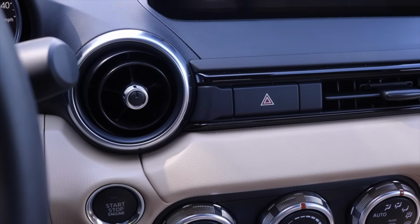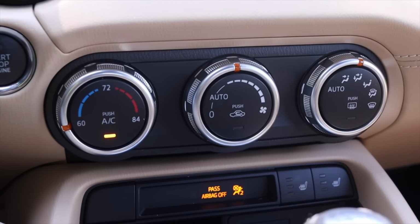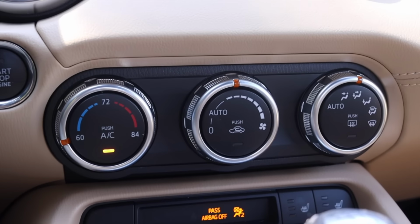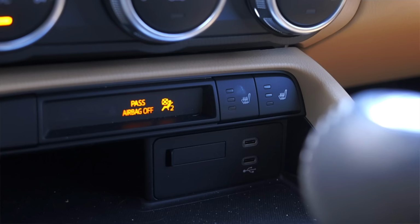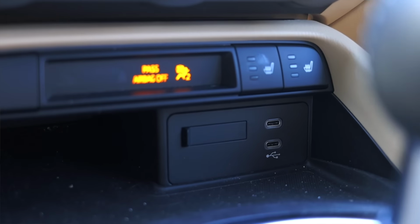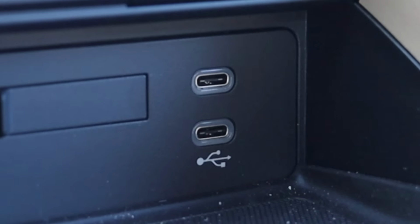Down below, we do have a climate control vent and hazard switch. And then we have our climate controls. Very basic here, no dual zone, temperature to the left, fan speed in the center, where to send it off to the right. This has been the same way since 1990 when they introduced the Miata. Then we do have heated seats, which is awesome, and an SD card slot for the navigation, and 2 USB-C ports. USB-C, a nice step into the future for Mazda.